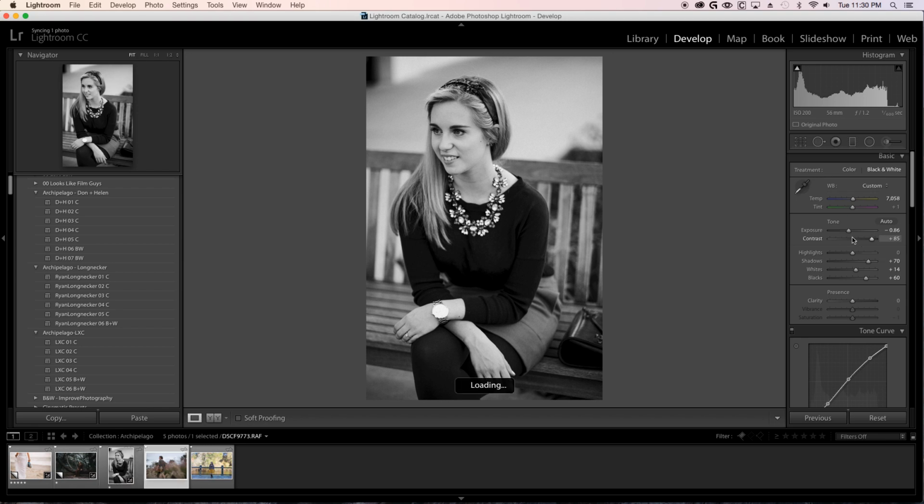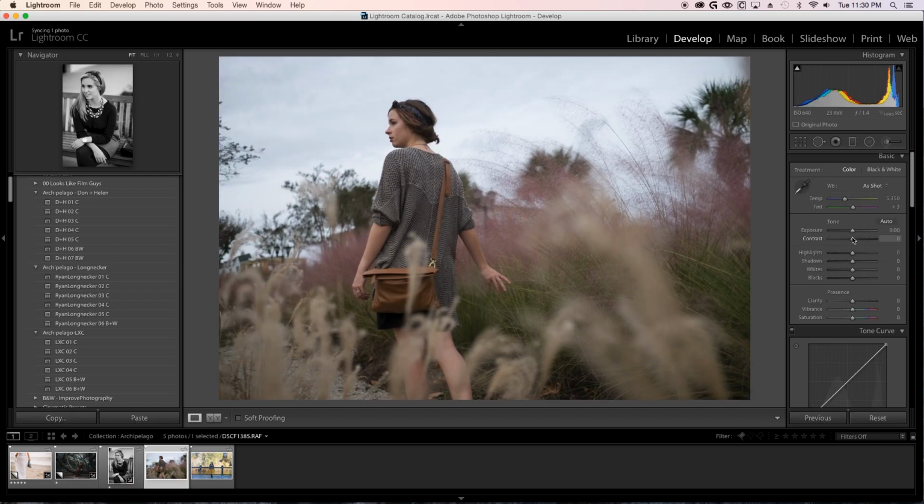Okay, so continuing on, we're going to go to this one, which has more of an airy feel to it, but it's flat, so we need to be working with the image a little bit. So for that, I'm going to go to Don and Helen's pack here, and we're going to start there for a very vintage looking look. So going to number 1.